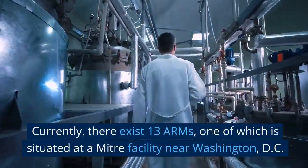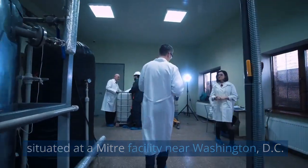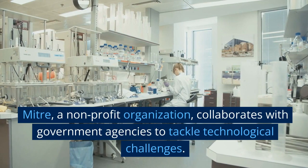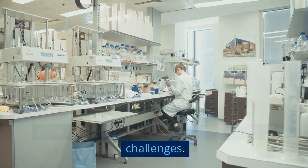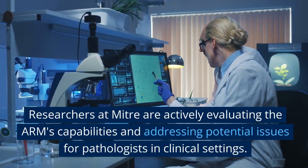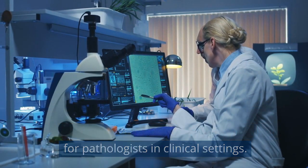Currently, there exist 13 ARMs, one of which is situated at a Mitre facility near Washington, D.C. Mitre, a nonprofit organization, collaborates with government agencies to tackle technological challenges. Researchers at Mitre are actively evaluating the ARM's capabilities and addressing potential issues for pathologists in clinical settings.